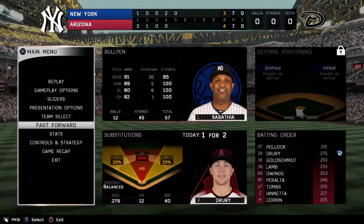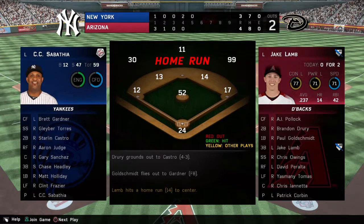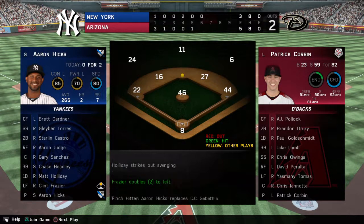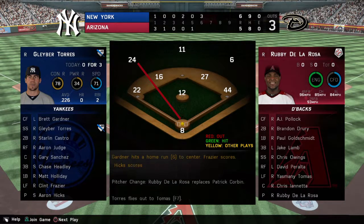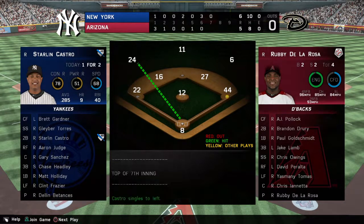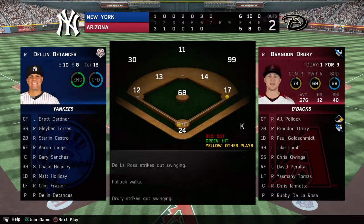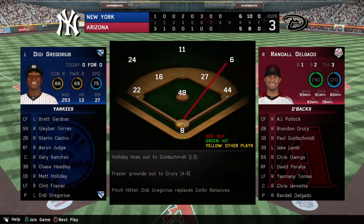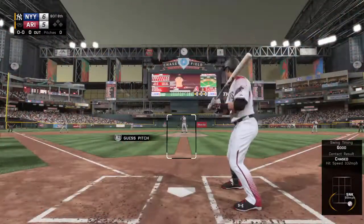Brendan Drury comes to the plate as we get started here in the bottom of the 5th. Couple of righties starting to loosen now in the bullpen. Time to jump ahead to the bottom of inning number 8 now. Jake Lamb digs in to lead off the bottom of the 8th inning.